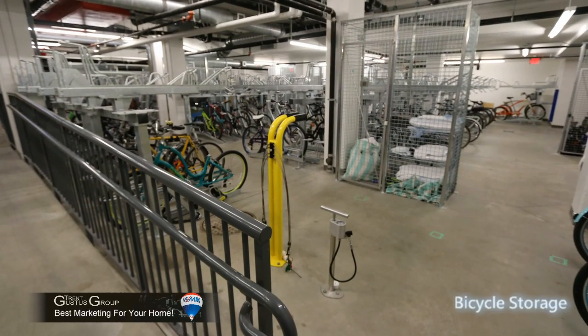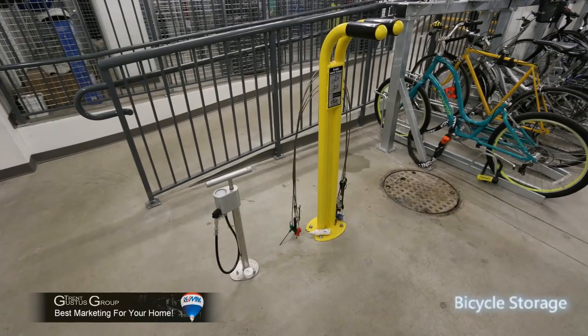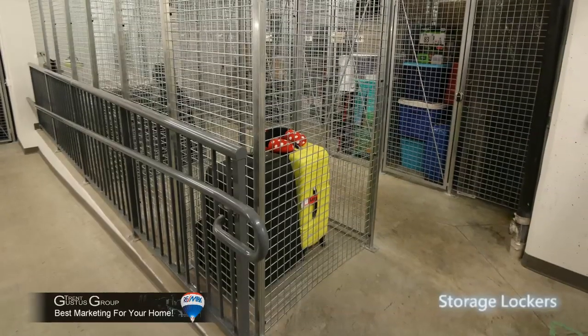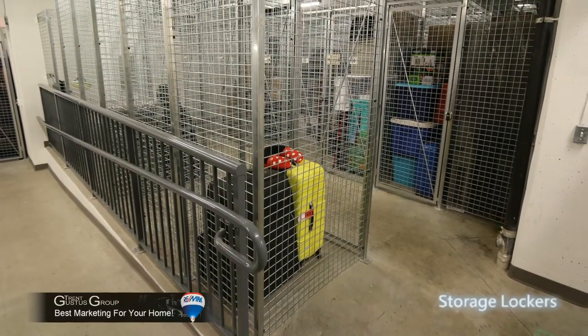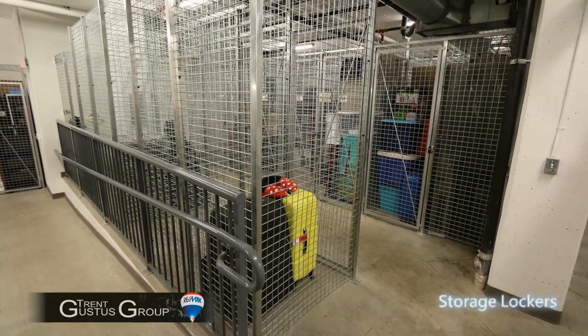And down in the basement here, there's no parking in this unit or any unit in the building. It's one of the rare properties that doesn't have parking, but great bicycle storage and a bicycle repair station. Also, you've got a little storage as well. You've got your own container.